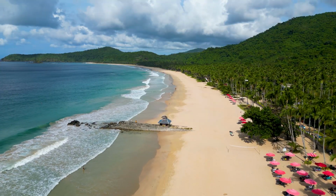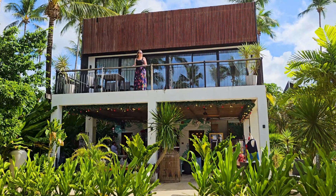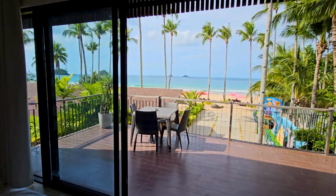We just arrived at our Airbnb along Nacpan Beach and oh my gosh, it is beautiful. Our Airbnb is part of Nacpan Beach Glamping and we are located on the second level above the reception. The Airbnb has large panoramic windows, which means that we can lie in bed and look out at this view.